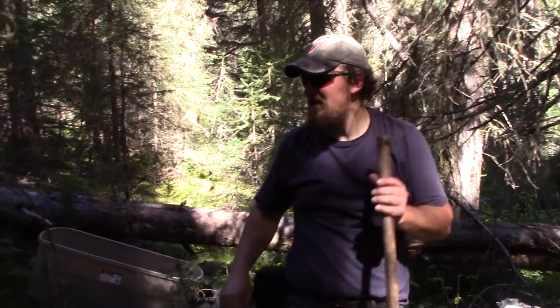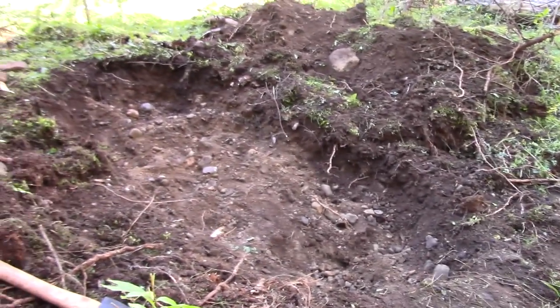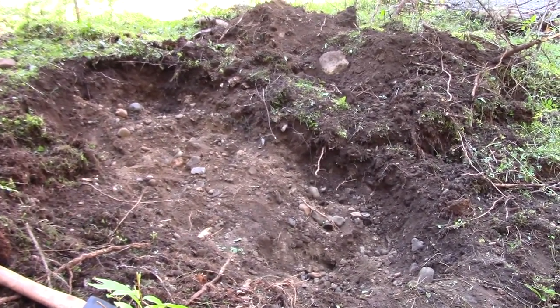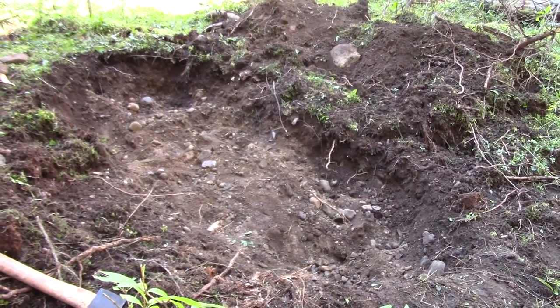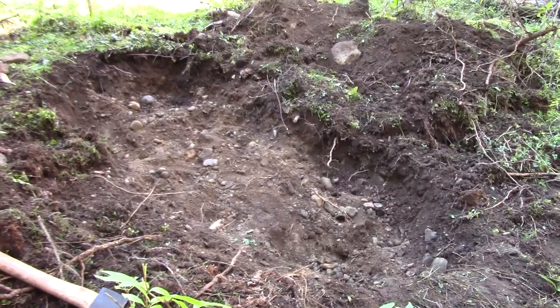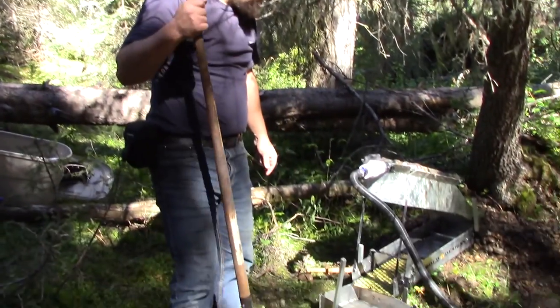So we've been working for a couple hours now, and I just did my first clean out. We've dug down past all the top layers of dirt and mulch and plants, and we're down to the nice fine gravel, rounded stone. So I wanted to do a clean out because the mats were getting pretty gummed up. It's all ready to go again.